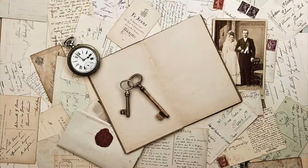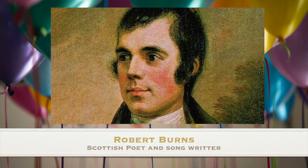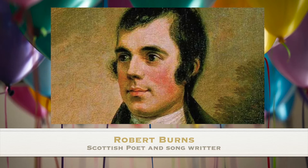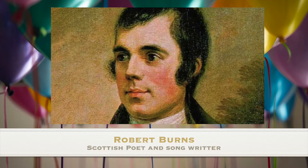Notable figures born on this day. Our first notable figure for today is Robert Burns, born January 25th, 1759 in Scotland. This major Scottish poet, associated with the Romantic movement and known for such poems and songs as Auld Lang Syne, also known as the New Year's Song, and A Red, Red Rose.